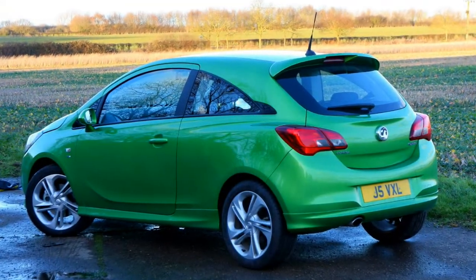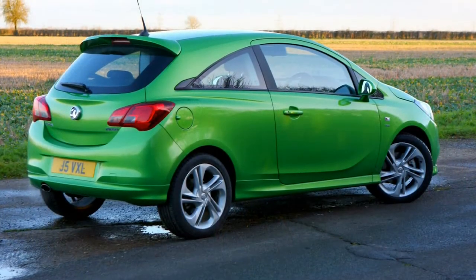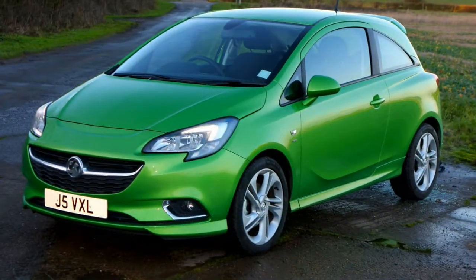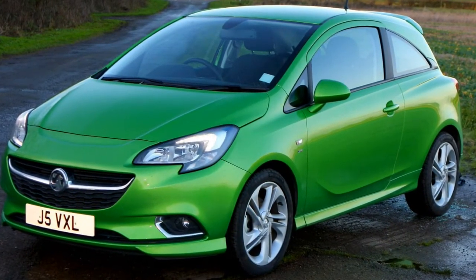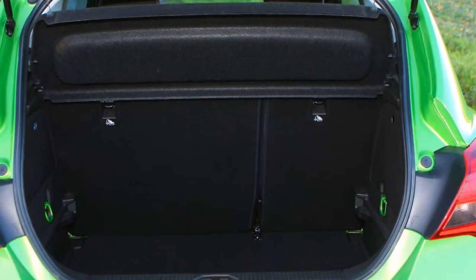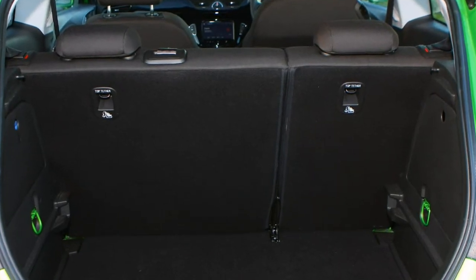Bi-xenon headlamps with cornering function can be additionally fitted, with an automatic main beam function also available. Cover a lot of motorway miles and features such as blind spot monitoring, lane departure warning and traffic sign recognition might become more appealing, while specifying forward collision warning may help reduce your insurance premiums.